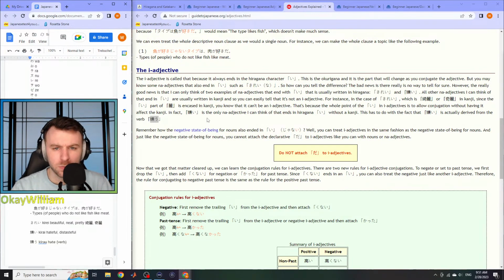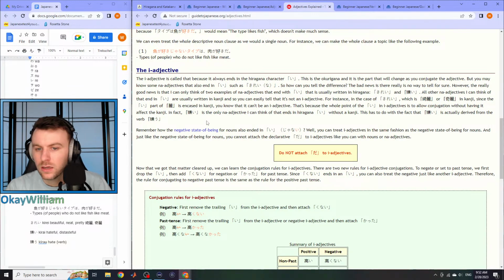Okay, so let's go a little further. I'm a little confused on what is going on with this E business, but I think if we see it, it will make sense. That's going to be tall. I can already see it. High, tall, expensive. I wonder how we say it. Takai. Takai is tall.